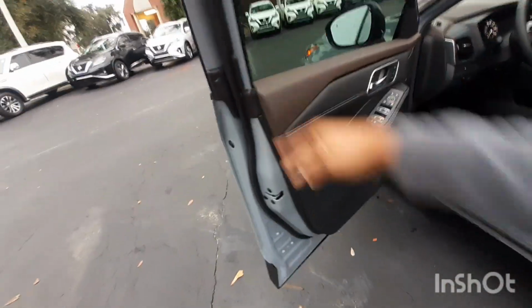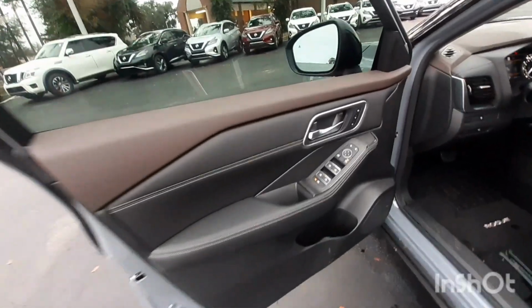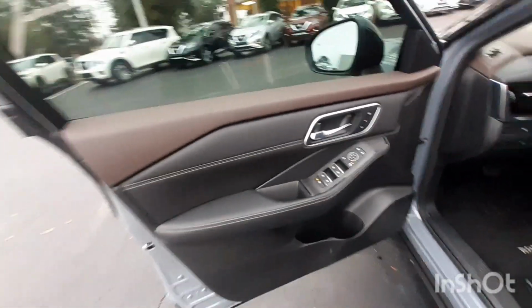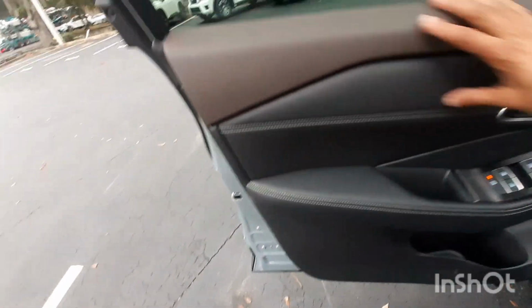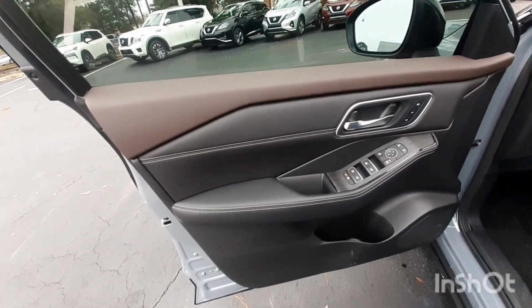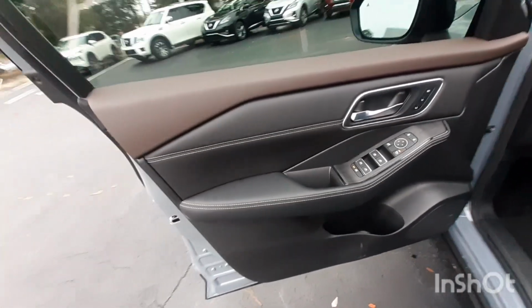Y'all check this out, man. Oh, baby. Breathing in that good... never mind. But anyway, check this out, man, the new car smell. This is about as new as it can get. 14 miles on it. Brand new. Check this out, man.